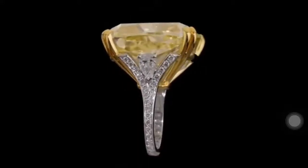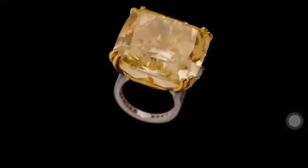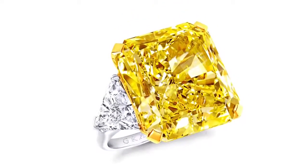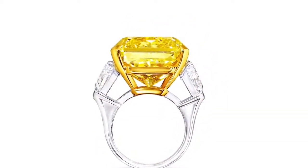A rare and dramatically colored fancy intense yellow 36.23 carat emerald cut diamond is the scintillating star of this ring. Embraced by a sleek and simple setting, its contours are illuminated by white trilliant cut diamond shoulders and white paved diamonds.